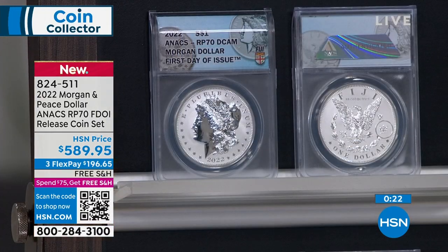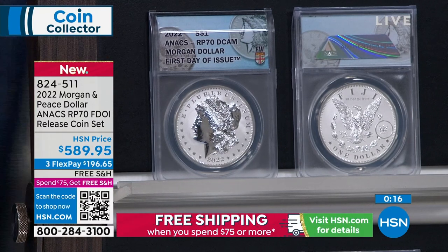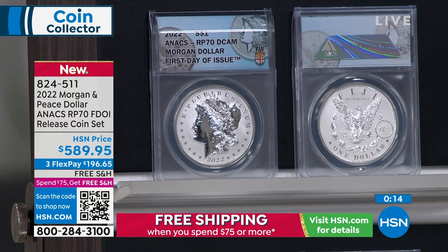This is one of the best-selling things I've ever had. I've got them all for first day of issue. You simply cannot pay less. It is critically important. If you bought the 2021s, and hundreds of thousands of people did, and you're going to buy the 2023s, and hundreds of thousands of people did, you can be one of the hundreds of people that own this set exclusively here at HSN.